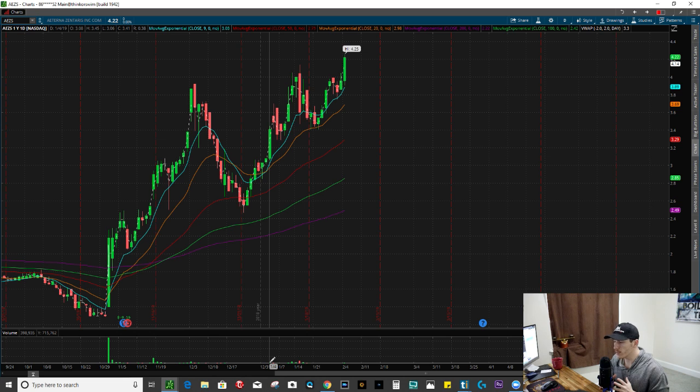I come to AEZS, I put it on a yearly time frame and go, wow, this is a really good looking chart, right? It's got a nice move up. It's had some pullbacks. They've consistently got bought up. Stock is breaking over its 52-week high. Really nice. But then I look down at the volume and I go, well, the volume is arguably really, really low.